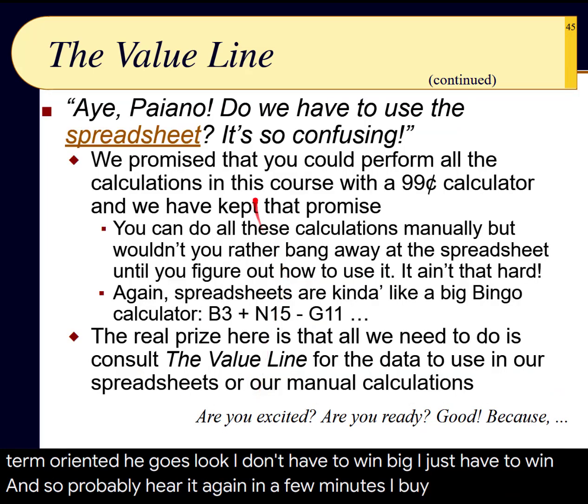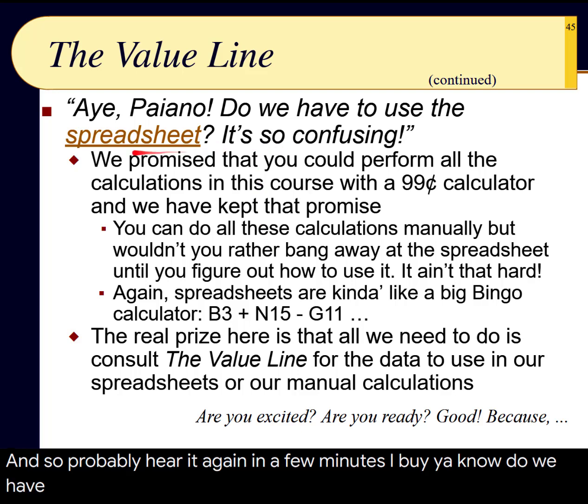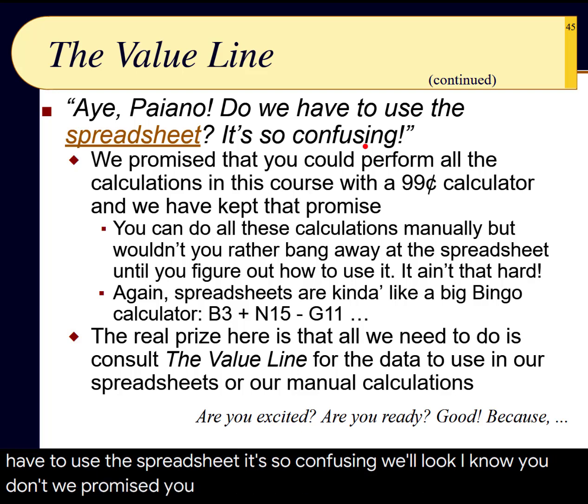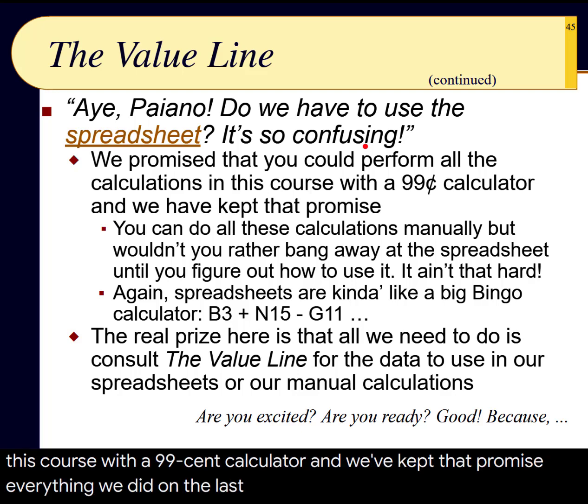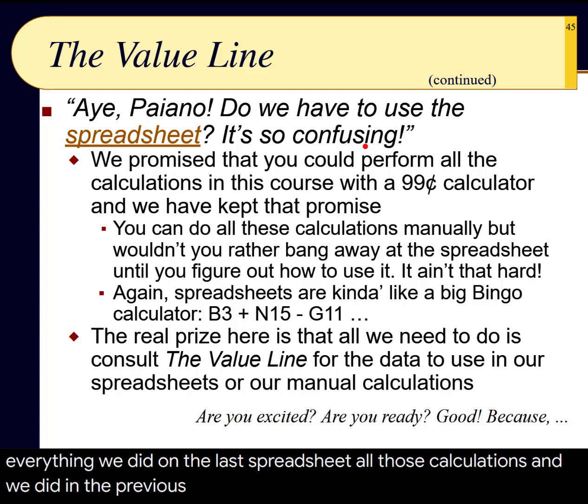Hey, paisano, do we have to use the spreadsheet? It's so confusing. Well, look, no, you don't. We promised you that you could perform all the calculations in this course with a 99-cent calculator. And we've kept that promise. Everything we did on the last spreadsheet, all those calculations, and we did in the previous 2 presentations, can be done manually. But it's tedious.